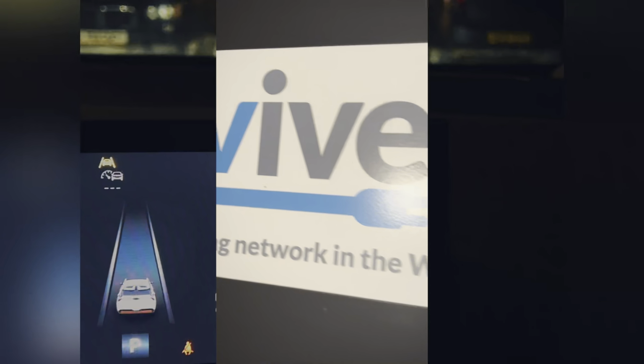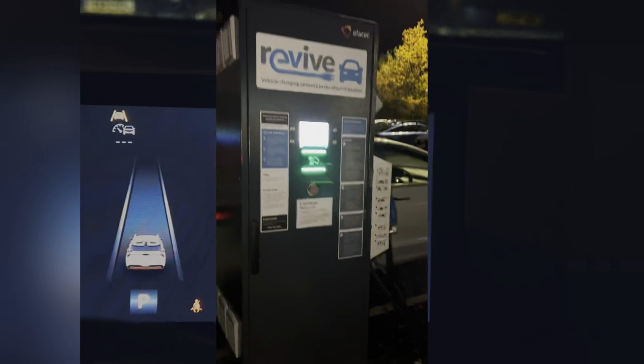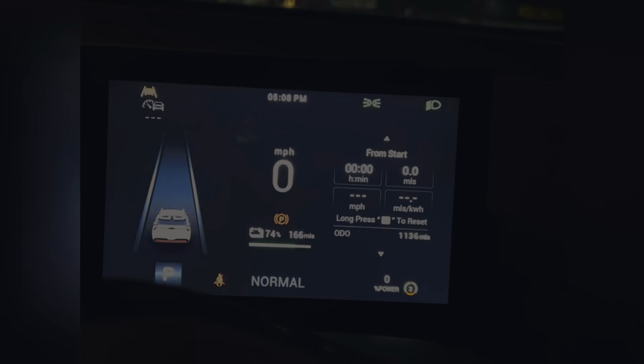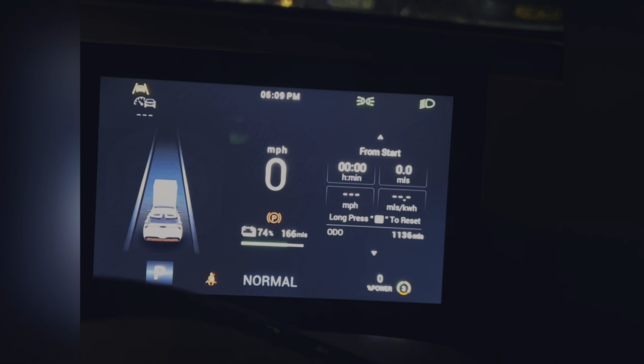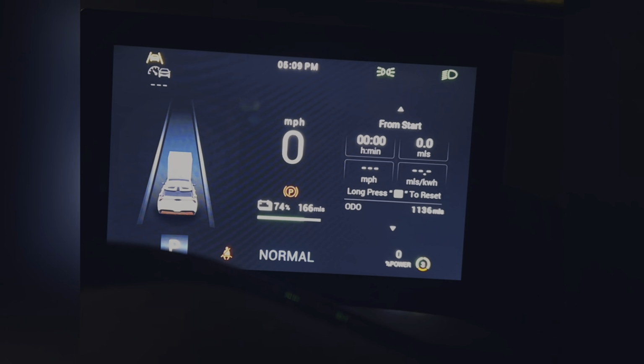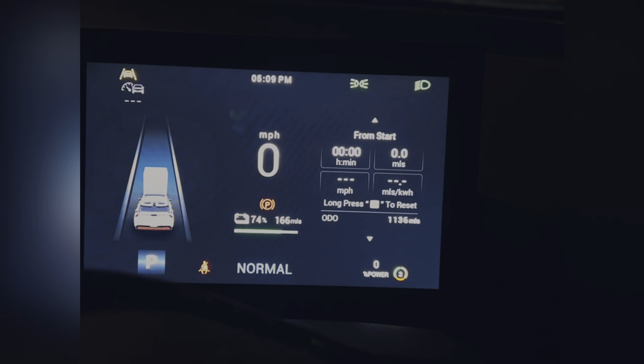It was 48 pence per kilowatt hour, even though it says around 22 kilowatt charger, but it was an AC adapter, which is fair enough because I did not need a fast charge. I left the car for 90 minutes because that is what the regulation was, that you cannot charge for more than 90 minutes. If you do, you'll be charged a £10 overstay. So in short, I took in 10 kilowatt hours. My battery has gone from 51% to 74%, and the miles remaining have gone from 120 to 166.